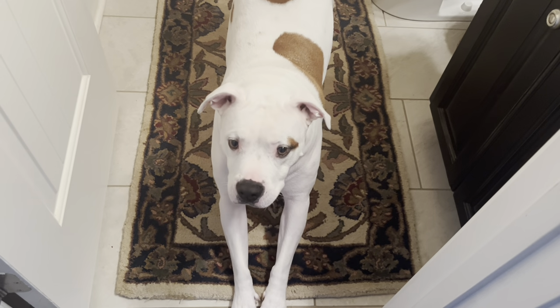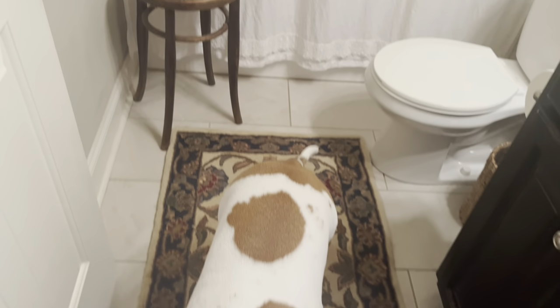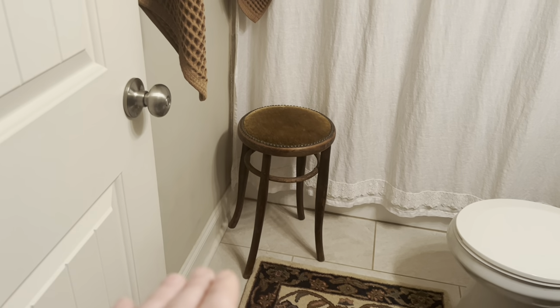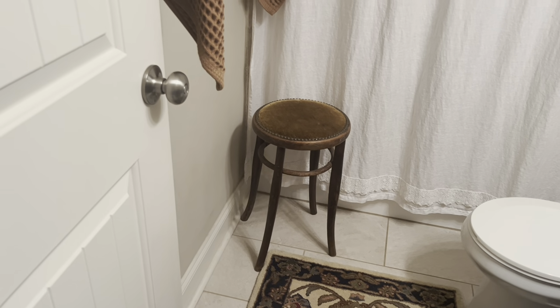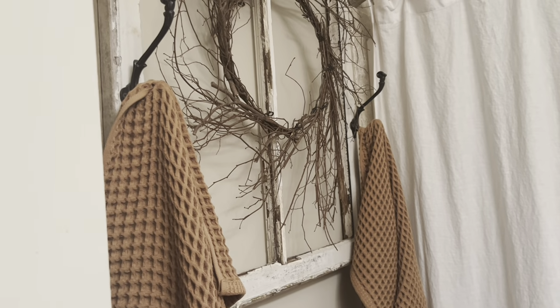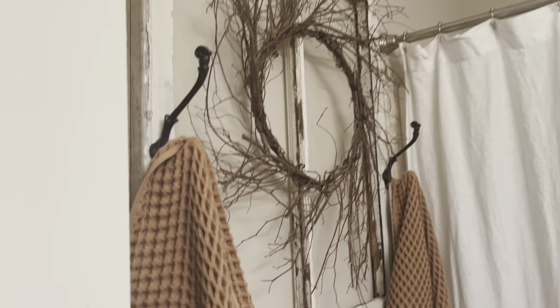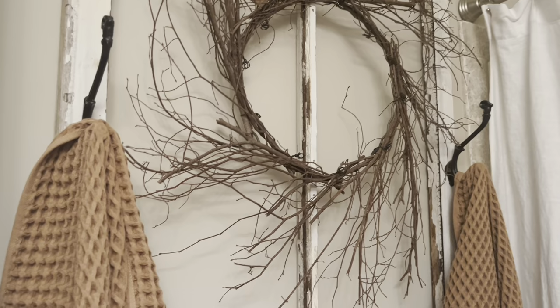And then this was a thrifted rug I found for $4 at our thrift store. The beautiful stool was actually a gift from my Aunt Penny. I love it in here, and I think it just adds a little touch. And then over here, I've had this hanging up since we bought the home, but I still really like it. It's just an old window frame, and Penny and I attached these hooks, and I hang seasonal towels here, and I usually have a wreath up as well.